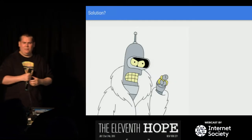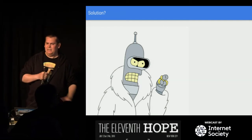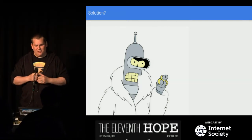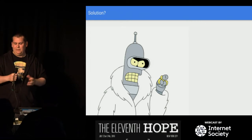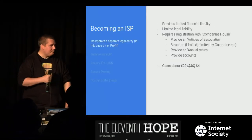Anyone that enjoys Futurama will hopefully get this reference. And I thought the best way to fix this is I'll build my own damn ISP. And then I tried to work out how I'd do that. So hopefully it's not going to be too dry, I'm afraid, if this bit hasn't been already, and I'll show you how you too can try and build an ISP. And it's not going to be cheap, so just bear that in mind.